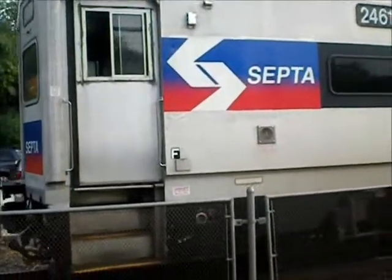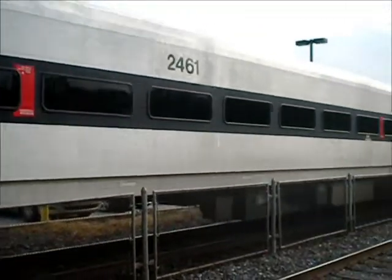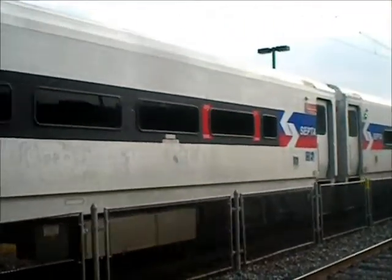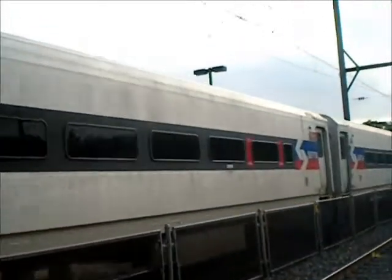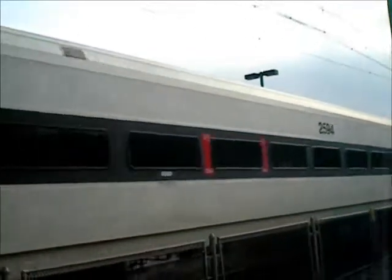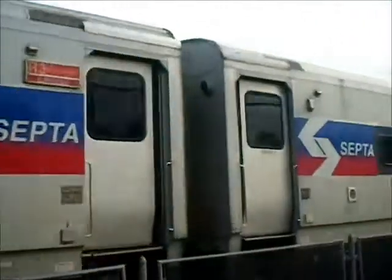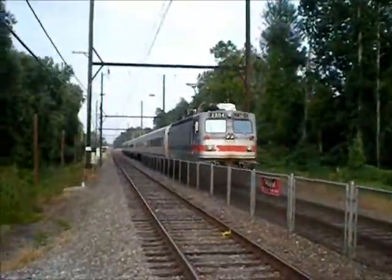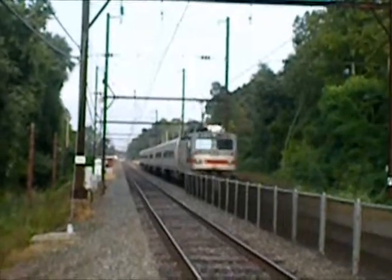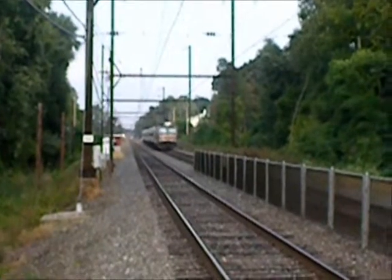Here we got what used to be, looks like New Jersey Transit car, 2461. 2594, 2595, or 5724 is the old car, 2592 with 5736 is the old car, 2595, and AEM7 2304 leaving Bethayres Station here. We'll be back to catch more as it comes in with the Neshaminy Limited next.